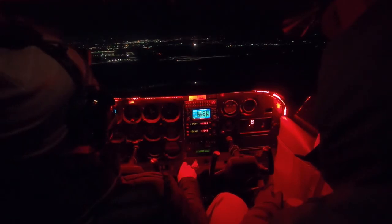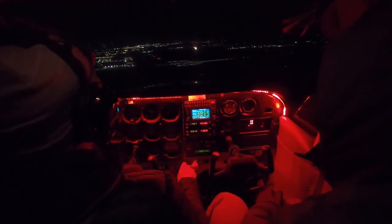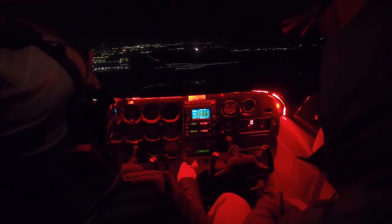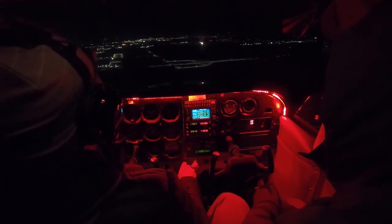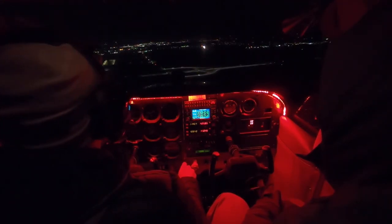So 3 to the south. DeKalb traffic, Skyhawk 1242 uniform. At this point, you can almost say we're on a 3 mile final. Just say on a 3 mile final for runway 2, touch and go, left closed traffic. Okay. DeKalb traffic, Skyhawk 1242 uniform on a 3 mile final, runway 2, touch and go, left closed traffic, DeKalb.